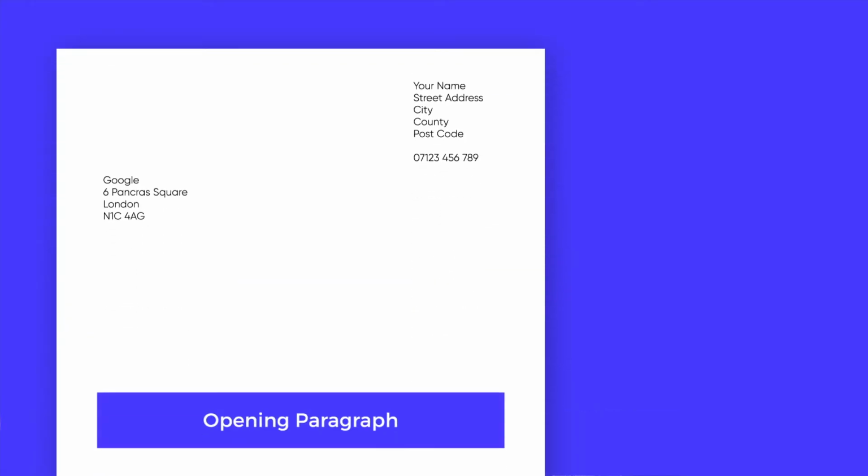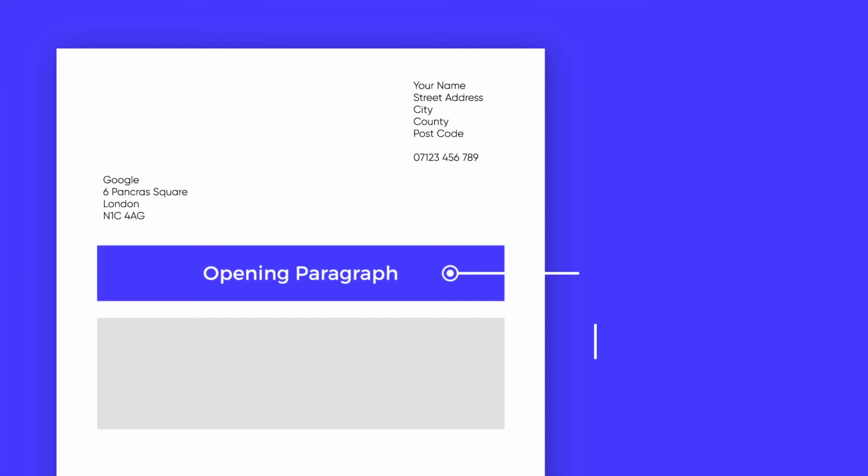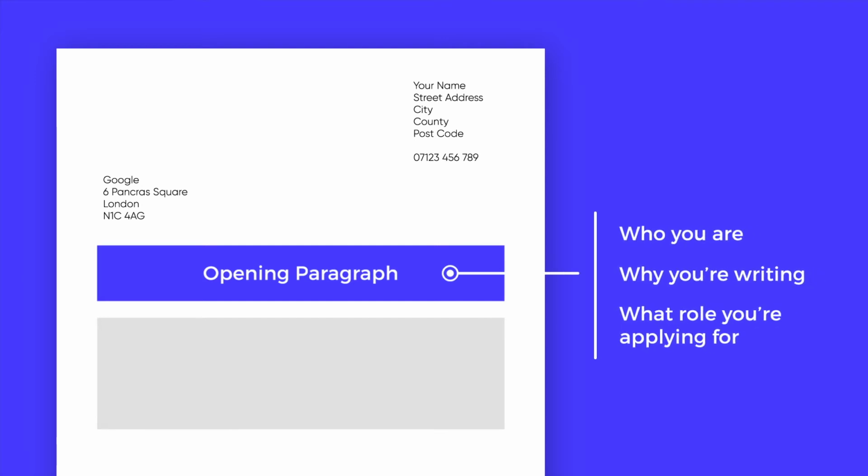Now, some roles require a cover letter as well as a CV, but not all of them, so double check when you apply. If you need to write one, don't stress, as we're going to go through the format. In your opening paragraph, briefly explain who you are, why you're writing, and what role you're applying for. Go into detail, although keep in mind you'll need to keep this to one side.